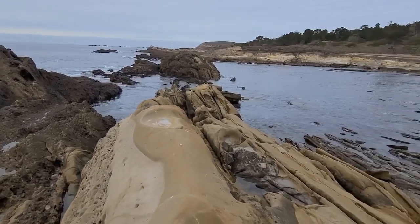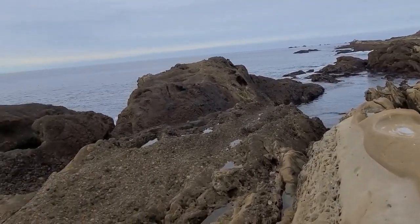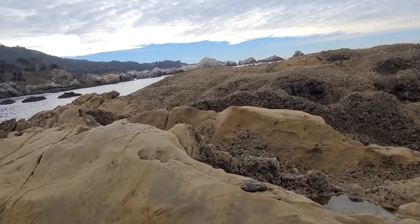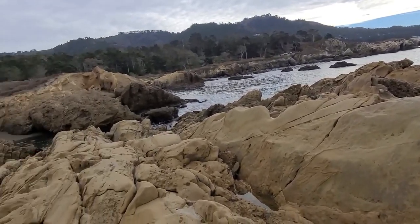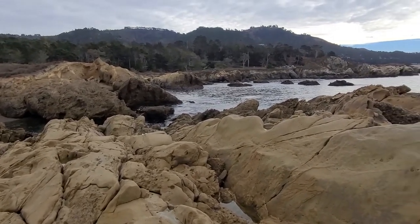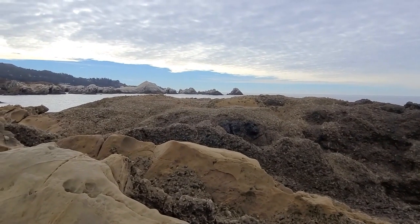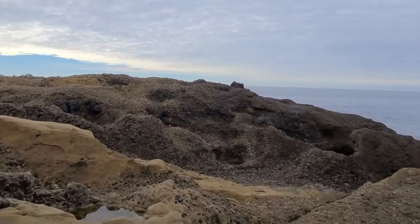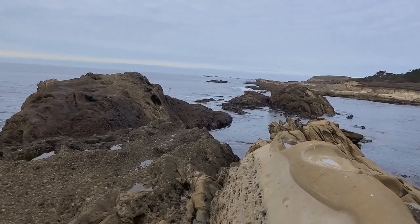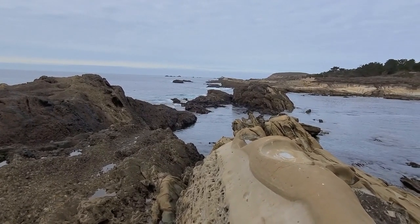Okay, so as you can see, I walked out a little bit further. I'm up a little bit higher on these rocks. Crazy. Trying to walk without really losing my balance here. You can see this is not like walking on even ground or anything.